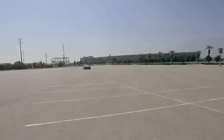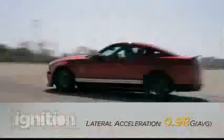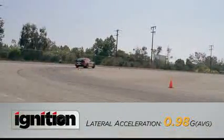Let's begin the figure 8 test in the Shelby GT500, shall we? And oh my God, this thing accelerates so hard out of corners. It's taking some effort just because of how fast it is.